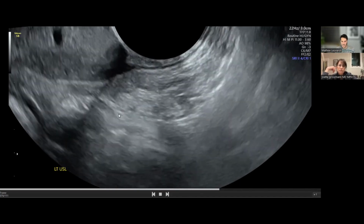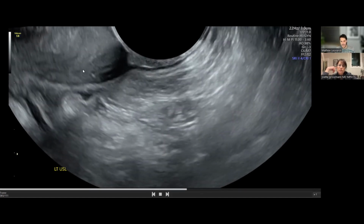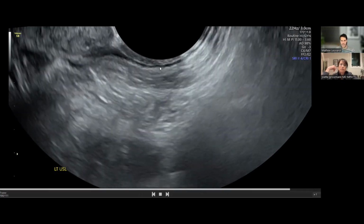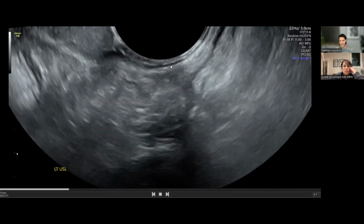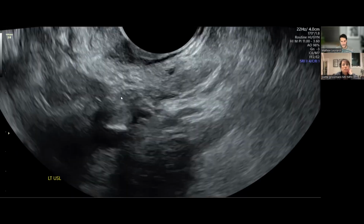So we're coming across now to the left. The cervix just popped into view there. For the audience, it's really important to know that the probe is sitting in the posterior vaginal fornix behind the cervix, so we're really stretching out that posterior compartment. We're getting a lot of bowel views here as well, which we'll come to more specifically in a bit. That looks normal. And then there's a little bit more of an attempted precise picture of the USL. You can see sort of this fan here.